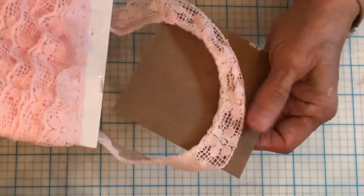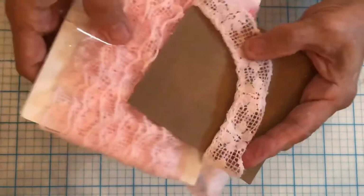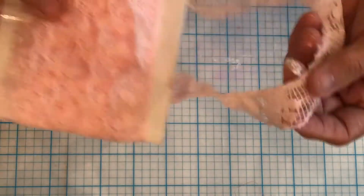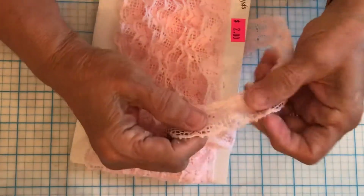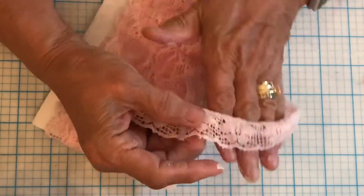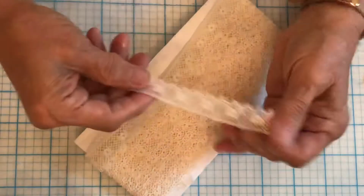I always have a hard time between right and wrong side, so this is the right side. But that to me would just really work well in a book. It's a little wide. If I wanted to, I could cut off the part that makes it one-sided, and then I would be able to use it as a flat piece of lace. But here's just the typical lace that you can get every day at the store.